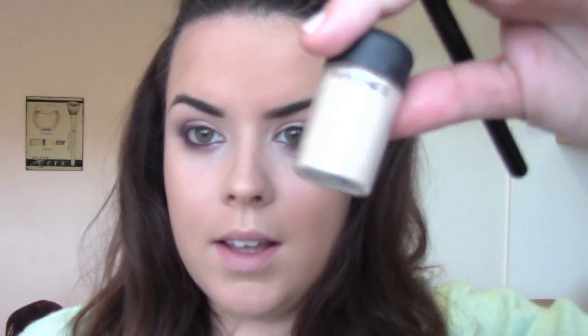So now I'm just going to finish off by applying MAC Vanilla Pigment. I put mine in a little pot like that, but it normally comes in that size there. This is a really beautiful highlighter. I like to use this on my cheeks, on my eyes. Just a really nice highlighter. So I'm going to apply that with my little brush, and I'm just going to pop it into the inside of my eye, just there like that. And then I'm just going to blend it out.